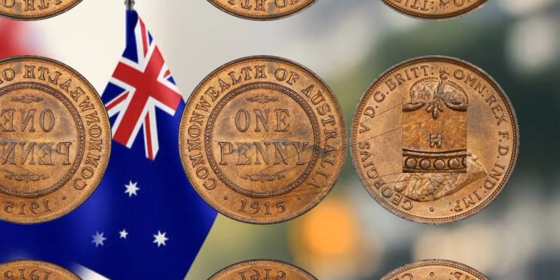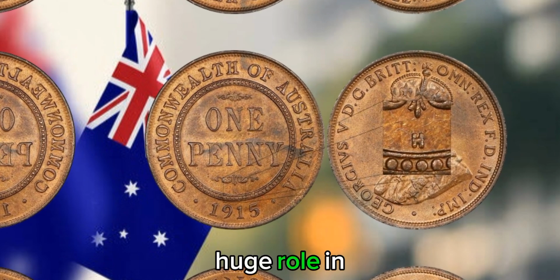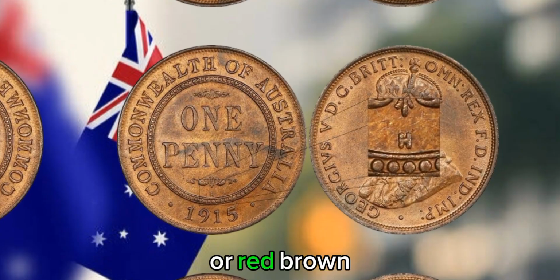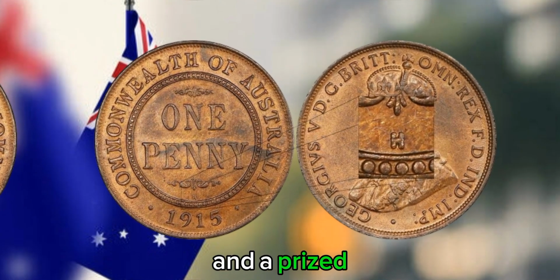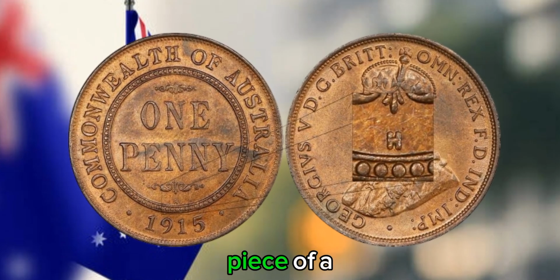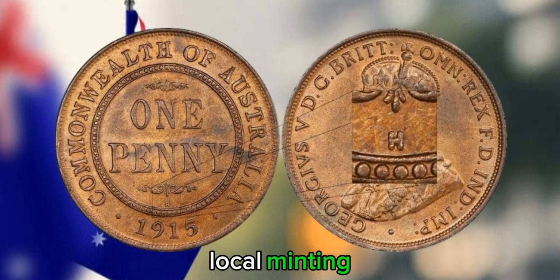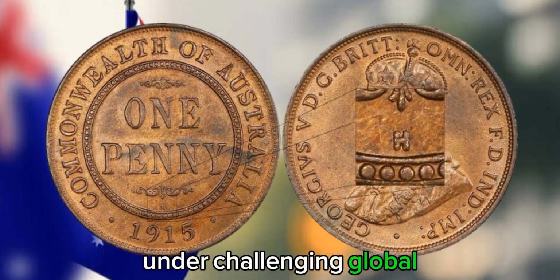do exist. As with many early copper coins, tone and surface quality play a huge role in determining desirability and price. A glossy chocolate brown or red brown, uncirculated 1915 penny is a thing of beauty and a prized asset in any advanced collection. Collectors value this coin for more than its metal. It's a symbolic piece of a nation at war, a bridge between colonial production and local minting, and a testament to the endurance of copper coinage under challenging global conditions.